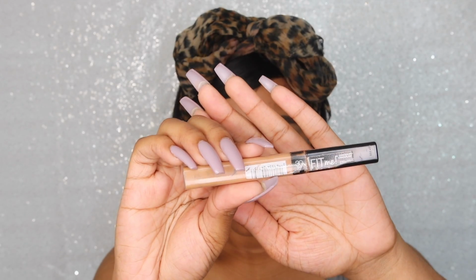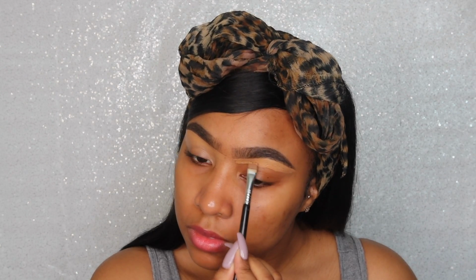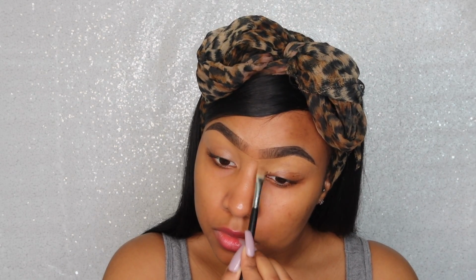I'm following that with another Maybelline product, and you guys know this one very well if you watch my makeup tutorials. It is my Maybelline FitMe Concealer in the shade 30. I'm using this product to clean up my brows and to also prime my eyelids. Once I get it applied with the brush, I take my Real Techniques sponge just to further blend out this product to make sure that everything is smooth for my shadows to go onto.